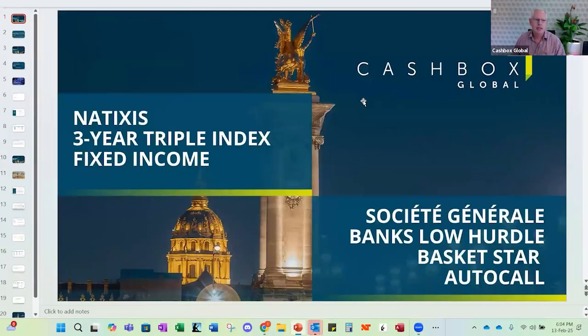It'd be wonderful to get a bit of background from Andrew in terms of how these fit into the world today. And without further ado, tonight we're going to chat about the Natixis launch, a 3-year triple index fixed income product, and Societe Generale's low hurdle. This is a growth-based note, but doing something slightly different.